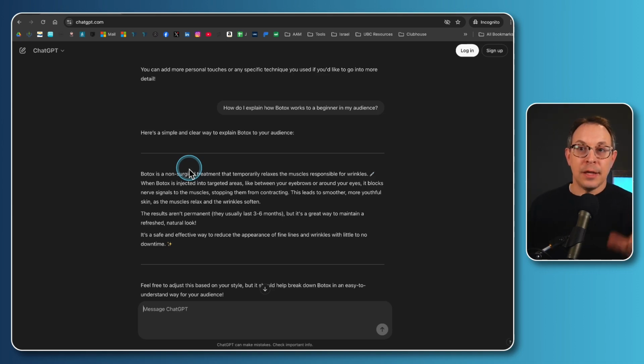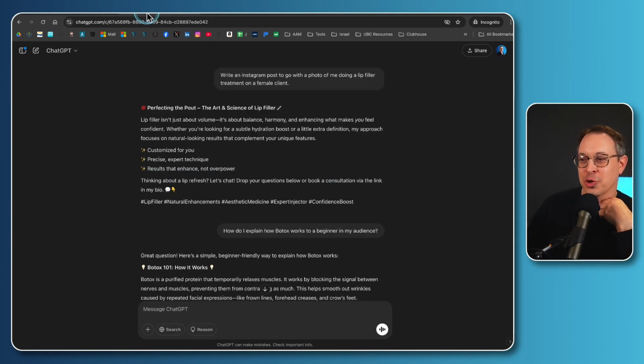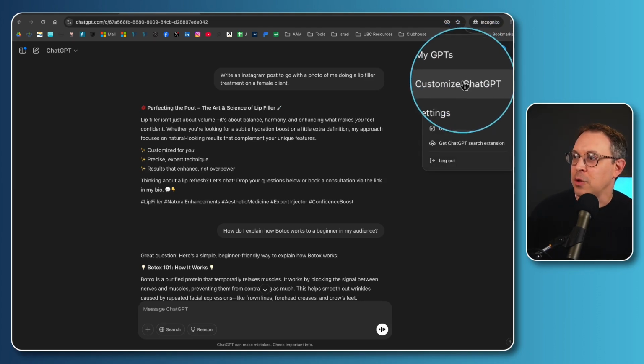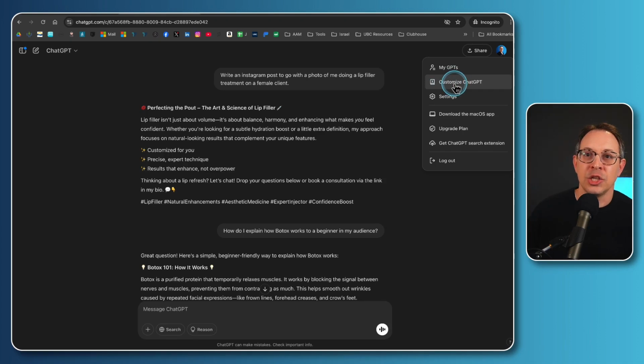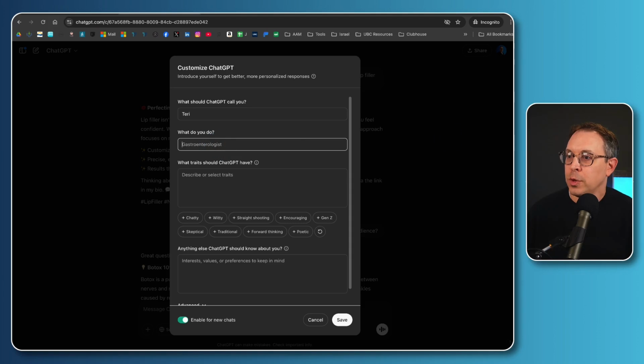Now, once you've answered those questions and you have a sense of who you are and who you want your ChatGPT to be, this is how you upload it and how you train your ChatGPT. And it is really, really easy to do. Once you have logged in and you are in your ChatGPT assistant, you then click on your icon and then you come down to where it says Customize GPT. You click on that and it's as simple as putting in the information here. So what should ChatGPT call me? Well, that one's easy. I'm just going to put my first name in. What do? Well, I will copy and paste what I had prepared here.